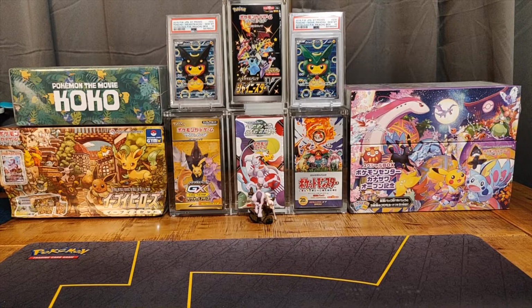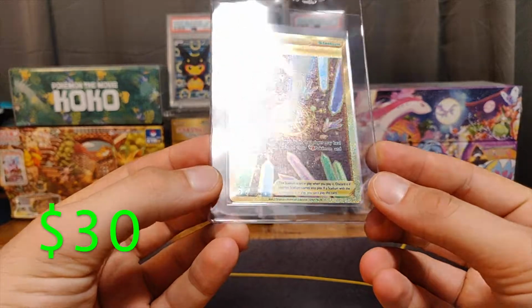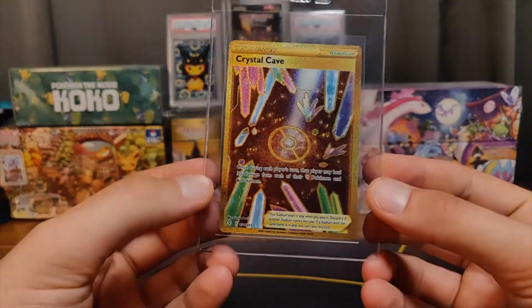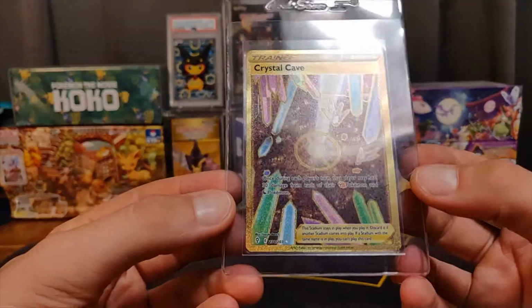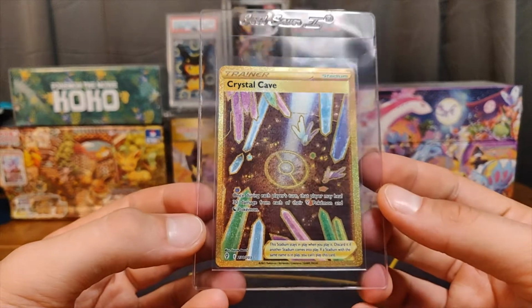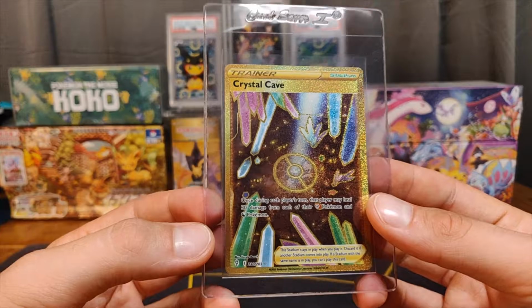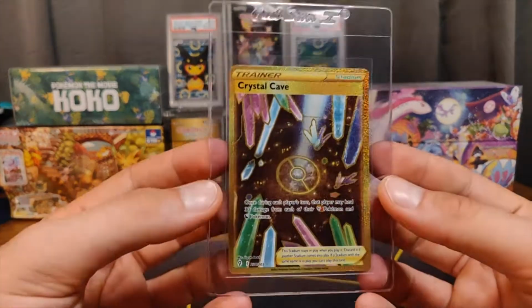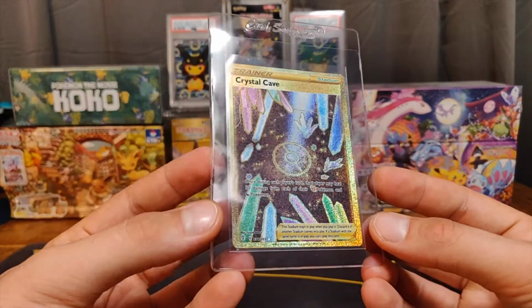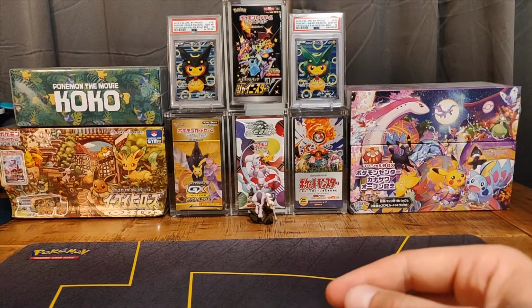And then one of my few English cards is going to be Crystal Cave from Evolving Skies. The reason I'm grading this is because my wife actually pulled this card, and I think it's very beautiful. I have a few of the nature type of artworks, one of a Valdarian Forest, something like that. I'll post it on the screen. It's beautiful as well, and I like this one too. It just catches your eyes, and I just like it a lot.